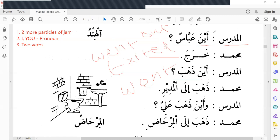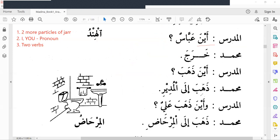So the teacher is asking, aina Abbasun, where is Abbas? Muhammad replied, he went out. He exited. Then the teacher asked, where he went? Muhammad replied, dhahaba ilal mudiri. Dhahaba, same verb. Went to the headmaster.